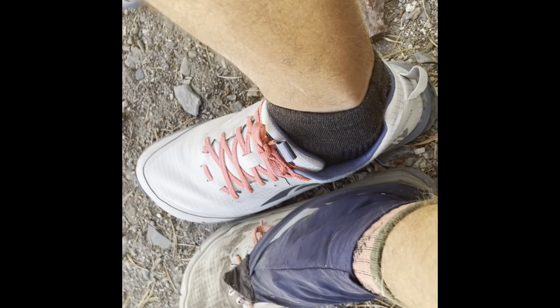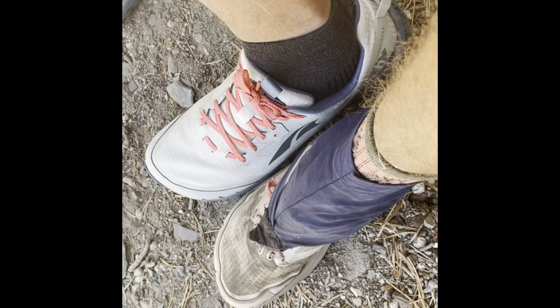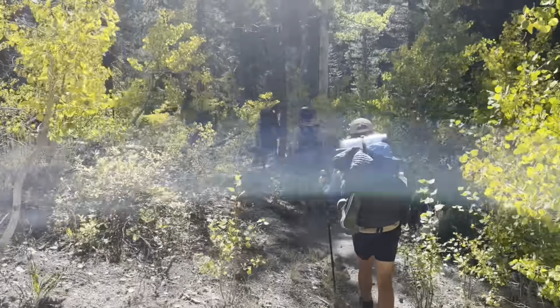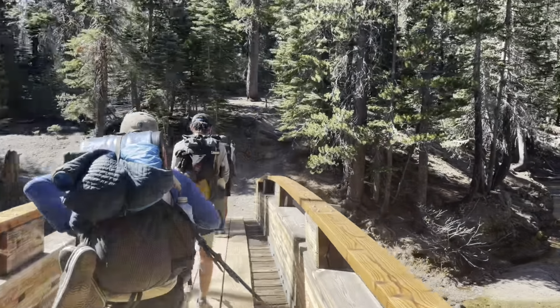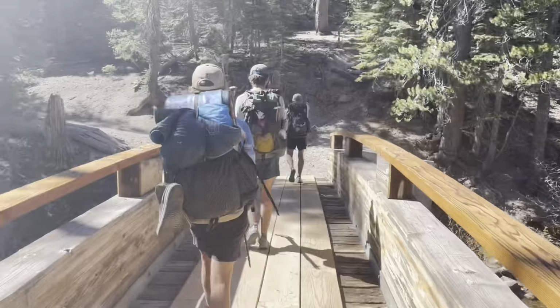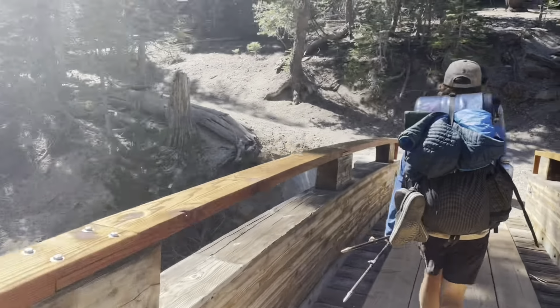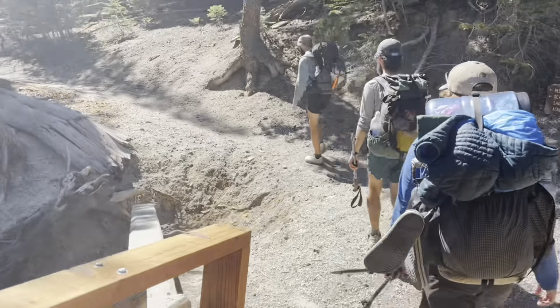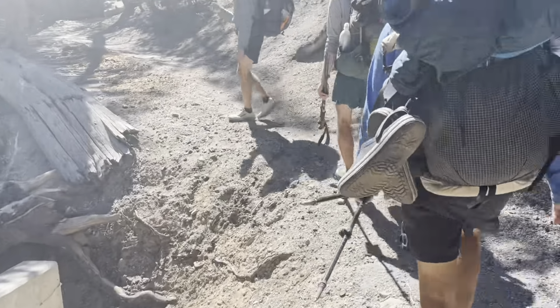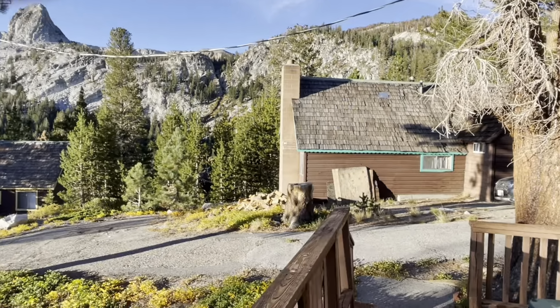These are the same color pattern of shoes, just probably two weeks apart. It's the most people I've hiked with for probably ever. No, I didn't get there until in the 74 days of the trail. Four to ten.